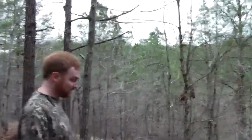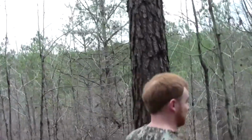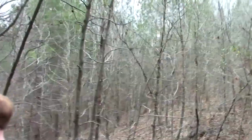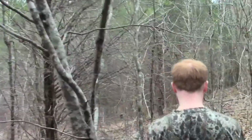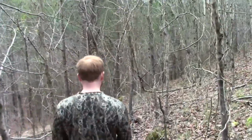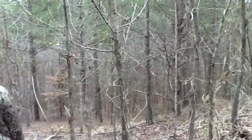So you hadn't seen any good sign yet? Just acceptable sign? I've seen huntable sign. Huntable sign? It's gotten me excited today. Well, I'll be honest, I ain't seen anything that got me excited yet either. And we may be wasting our time looking for big boy here, but we're eliminating property if nothing else.